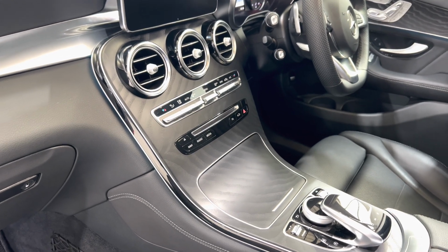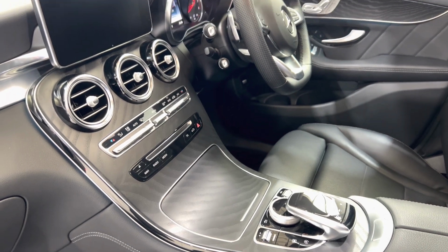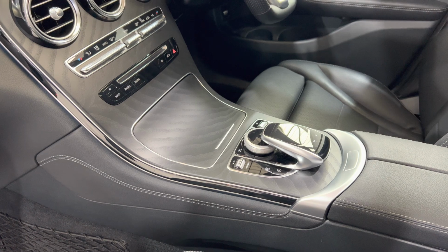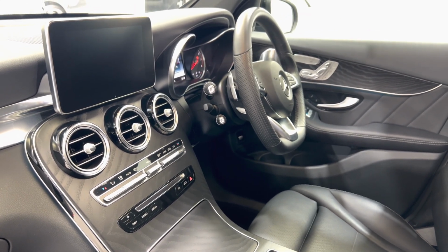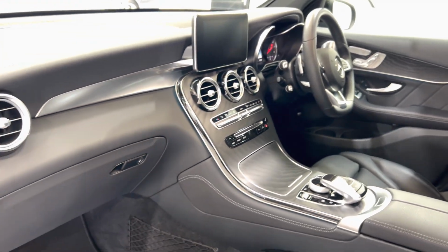Now, I would prefer to have this over black gloss any day for two reasons. One, I think it breaks it up, and two, the black gloss is obviously a little bit easier to scratch, so this is a little bit easier to keep nice and a bit more durable. That was the word I was looking for.